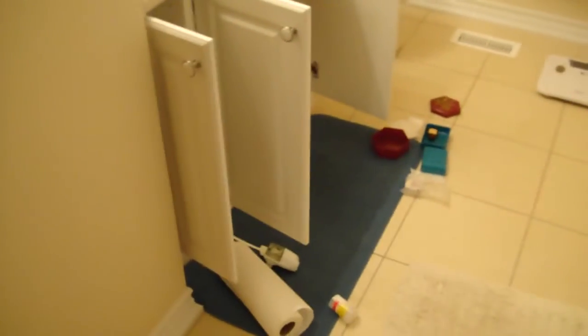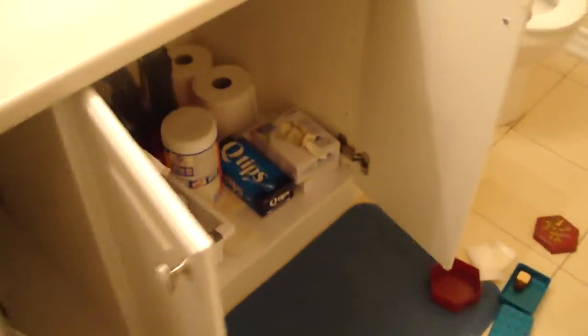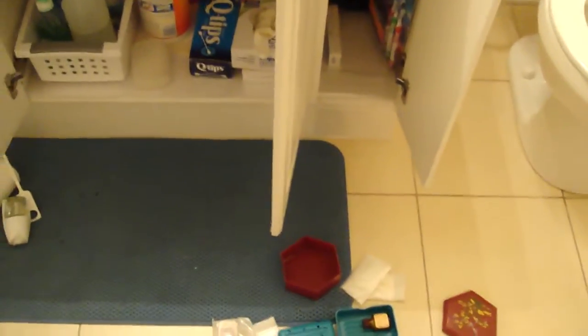And this is the main bathroom. They came to search inside this bathroom also, looking for some jewelry inside this. And everything is in a mess.